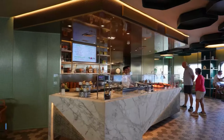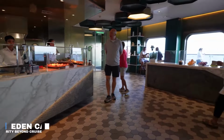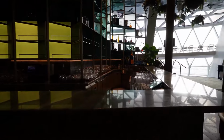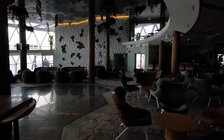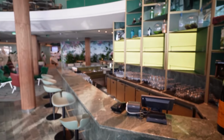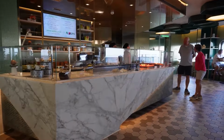Highly recommended. The Eden Cafe is a casual dining option located at the back of the ship, just above the Eden restaurant, of which we will get to later. We found this to be an amazing hidden gem on the cruise. Not a lot of people knew about it, so it was a wonderful place to get lunch without fighting the crowds at the buffet line. They serve gourmet sandwiches, soup, and salads that were over the top delicious. I recommend checking this place out at least once during your cruise aboard the Beyond.